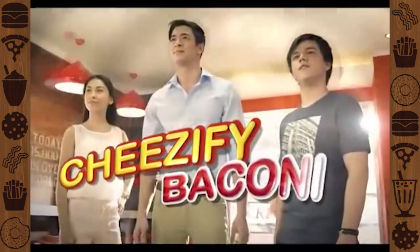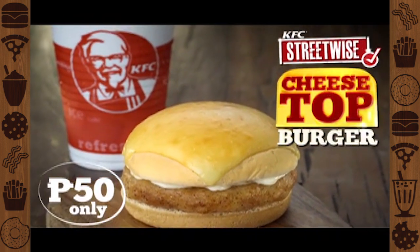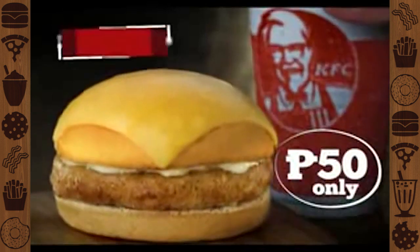For instance, KFC in India adds more veggie options to appease the nation's massive vegetarian population, and for the most part, this strategy works well. On the other hand, KFC's Filipino branch received criticism after unveiling the Cheese Top Burger, a chicken sandwich with a slice of cheese melted on top of the bun rather than inside it. In spite of this, the Cheese Top Burger went on to sell shockingly well.